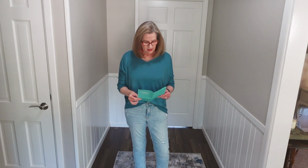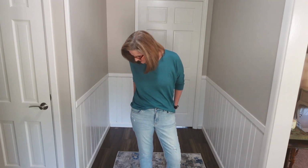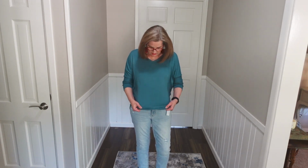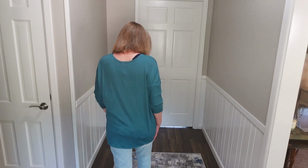This is the Market and Spruce Laraven V-neck dolman knit top in teal green, size medium, $46. Very comfortable. I love the color. I love teal. I like the sleeves. It's very loose and comfortable. I think it's cute, long in the back, which I do like a lot. Pretty cute, Stitch Fix. There it is in the front, so could wear it with leggings. Very cute.